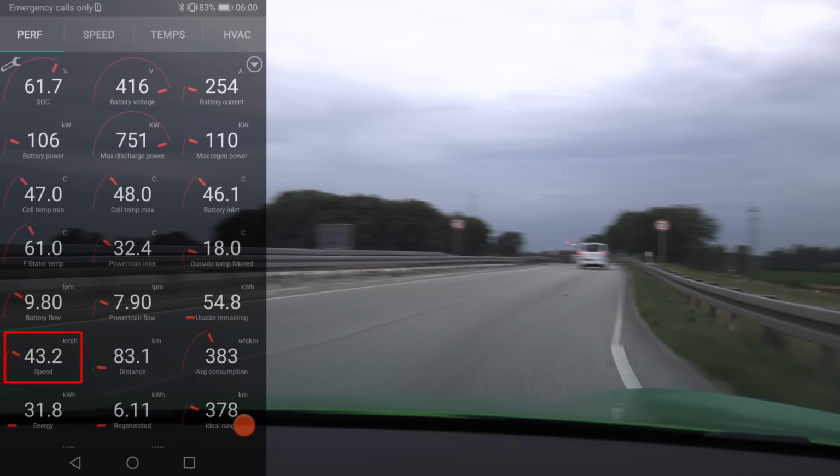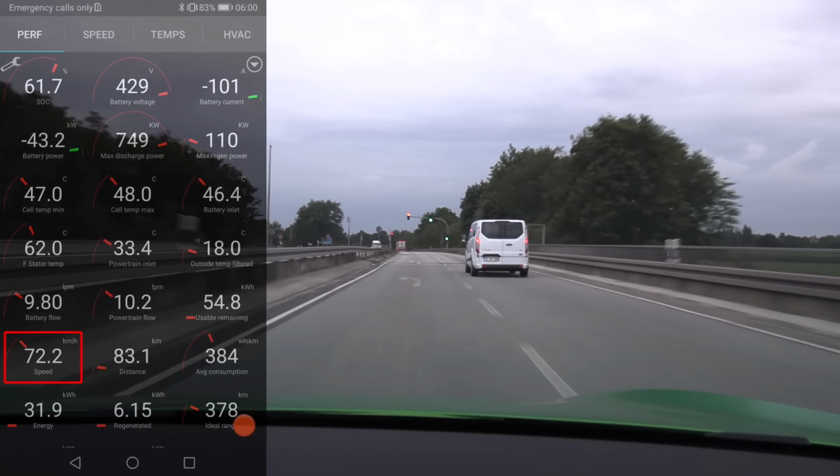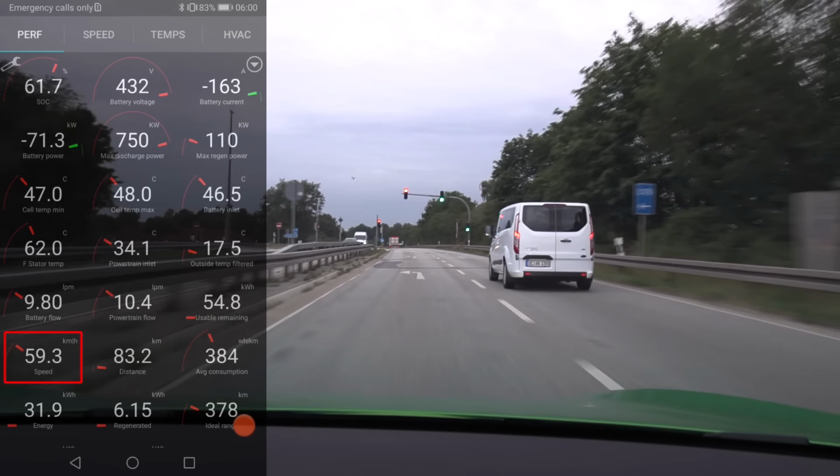Okay, Achtung, Achtung. Okay, go, go, go. Okay, and then we go over here. And then we go back, back, back, back. And then, okay, there's LED light.